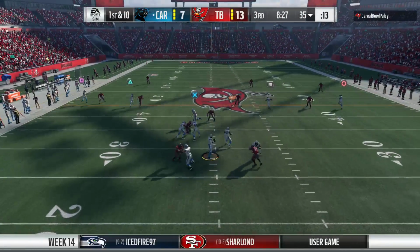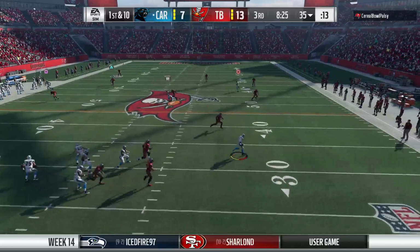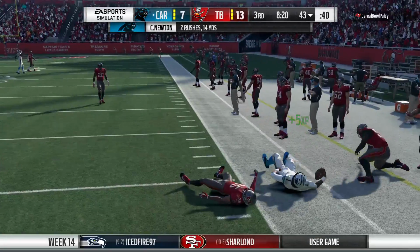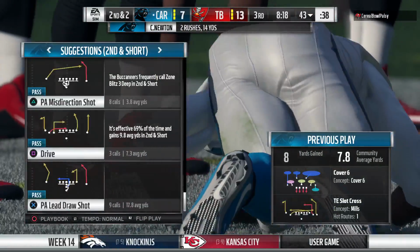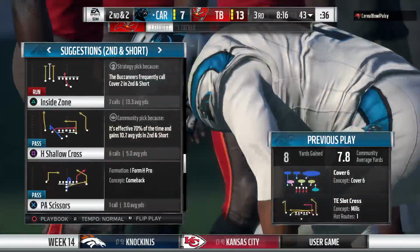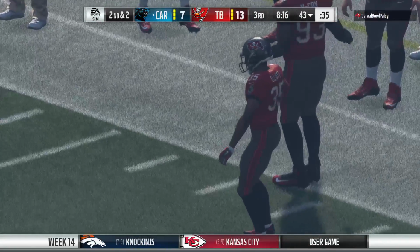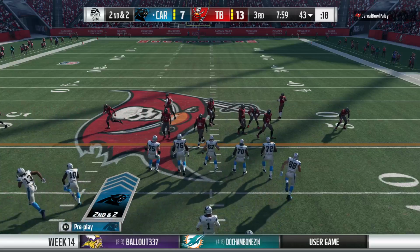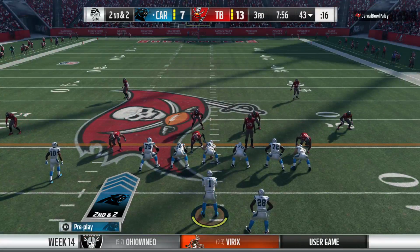On 1st and 10, Newton. Escaping the pressure right. And some room to work. He'll get 8 on the scramble there. It'll be 2nd and a couple. And we have to give credit to him for buying time and extending the play. But you know, there's some really upset defenders on that one. They thought that they had him. Instead, he was coated in Teflon and got away.